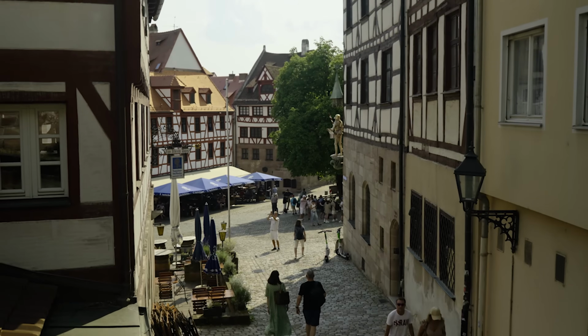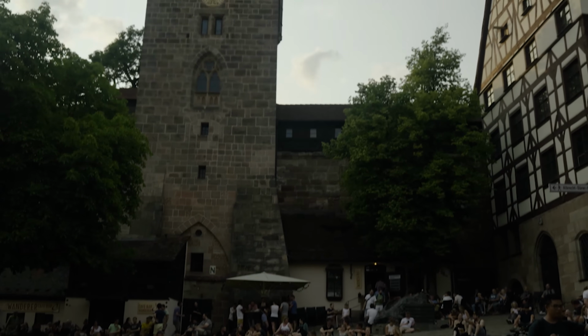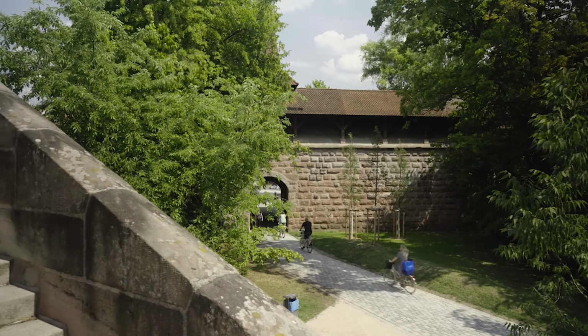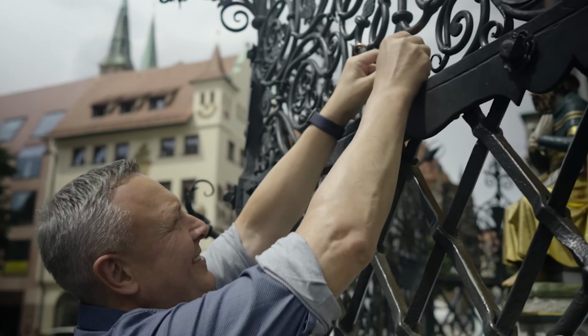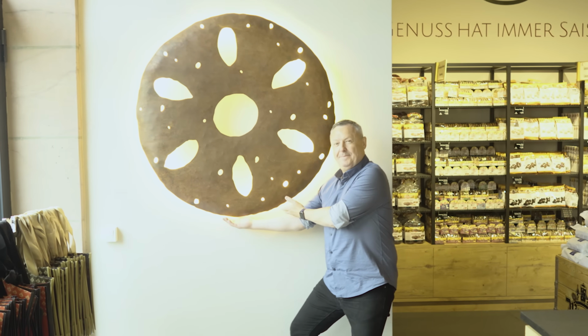After some delicious local cuisine, we went on a fun sightseeing tour of Nuremberg. There's so much to do and see here. Visiting the old town, enjoying a scenic bike tour, sailing on the lake, visiting the castle, enjoying the local markets, and of course, learning how to make a local speciality, gingerbread.